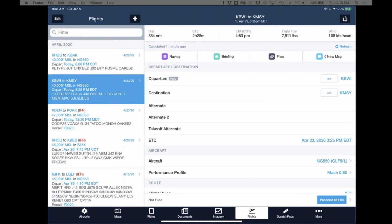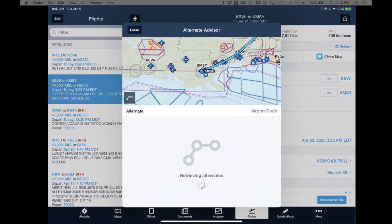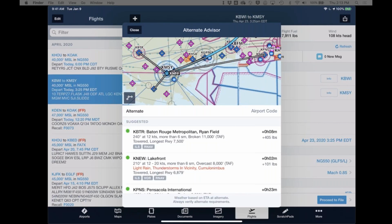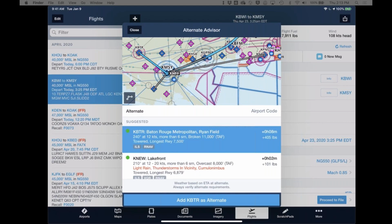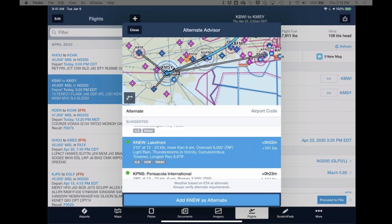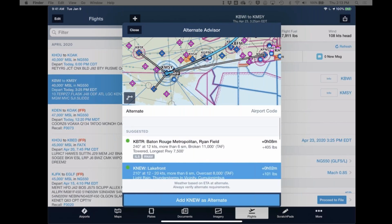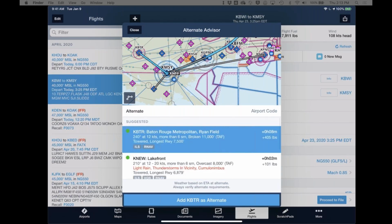And at this point, we can press on the alternate field and we can pick an alternate airport. As it populates here with the retrieving alternates, what it allows us to do is view the weather at the airport, what kind of approaches it has, and what kind of runway distance we're talking about. And once we find one that we like, we can just select, in this case, add KNEW as the alternate.